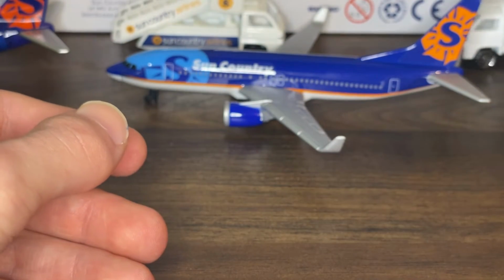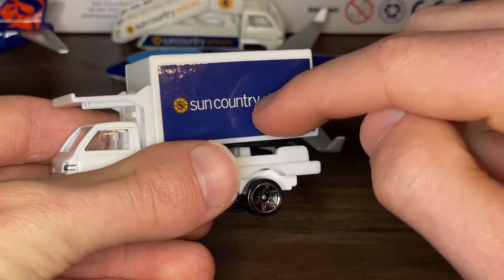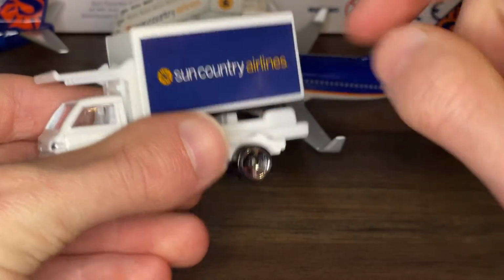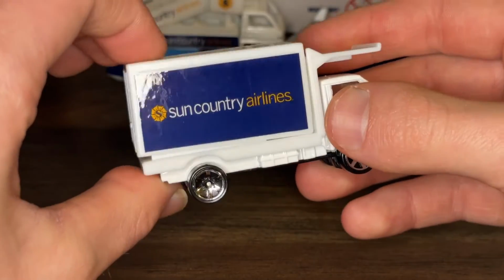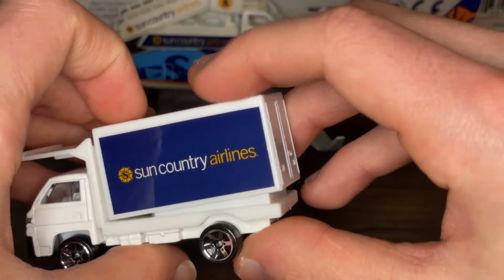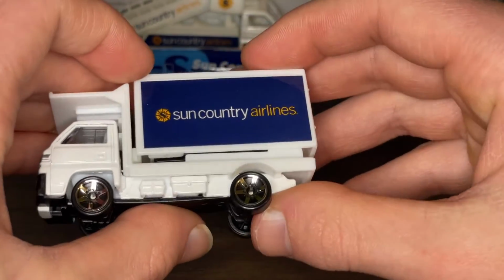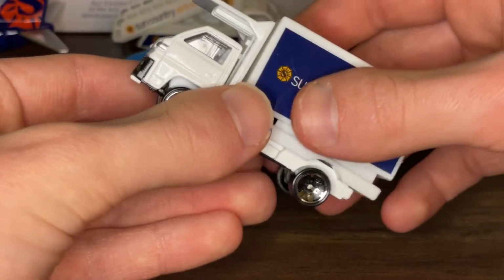And then moving on to the catering truck. This one you just have the dark navy blue background with the Sun Country Airlines logo and the white Sun Country and the orange airlines. This one is kind of more of a defective one though. Unfortunately, it doesn't really close all the way. There might be a way to fix it, but I'm not too concerned about it. As long as the plane is in good condition, that's really what mostly matters with these playsets.